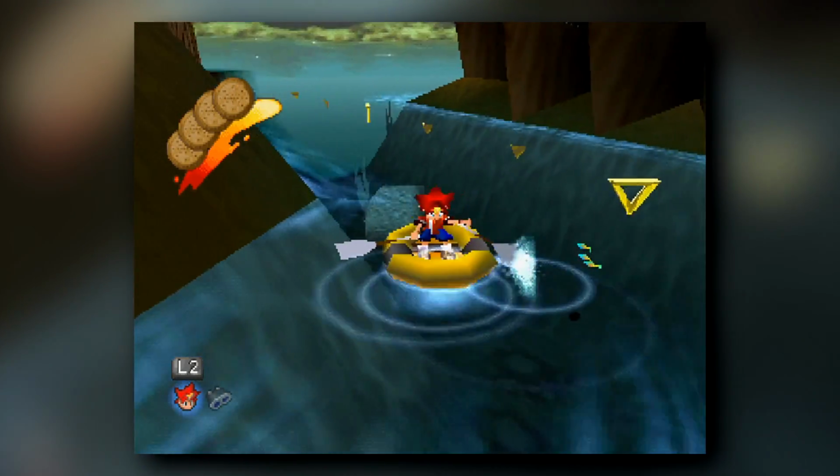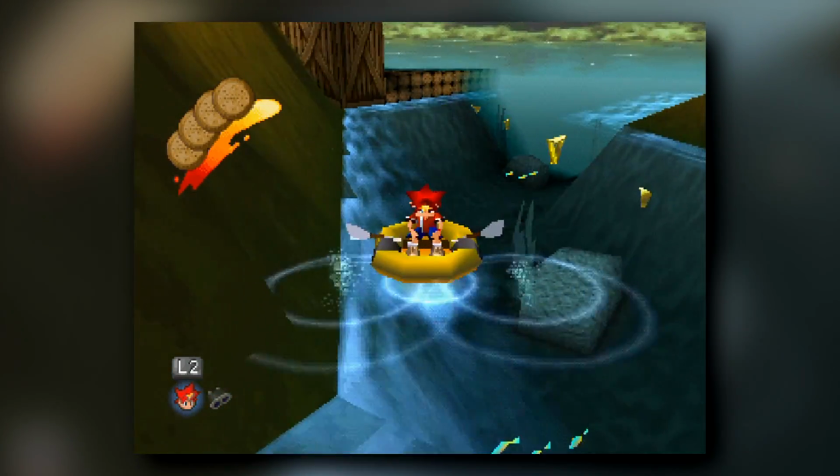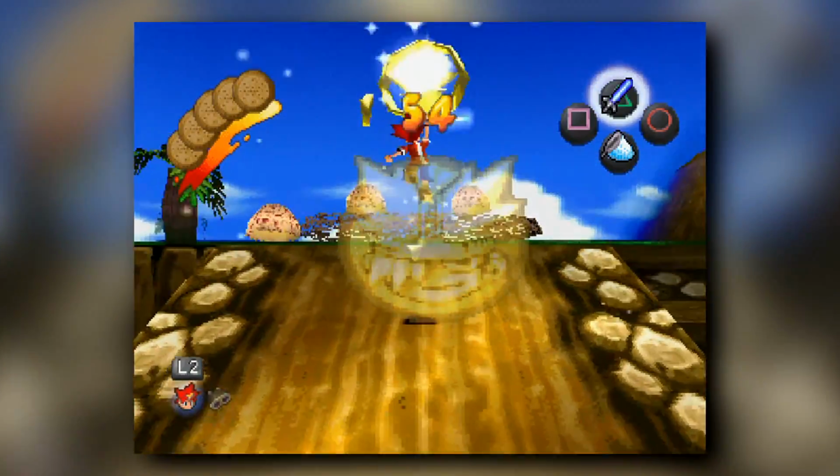But I don't feel like talking about these minigames anymore though, so let's move on to what actually matters to the main game, graphics, and sound. Visually, Ape Escape looks very appealing for a PlayStation 1 title.